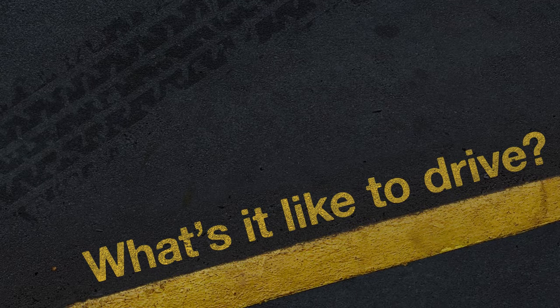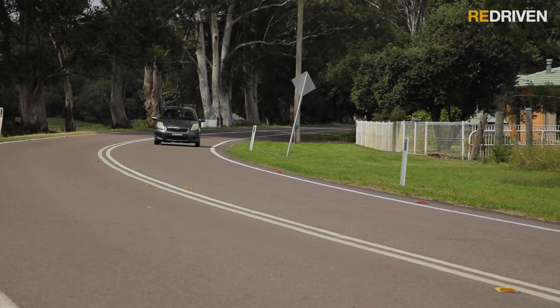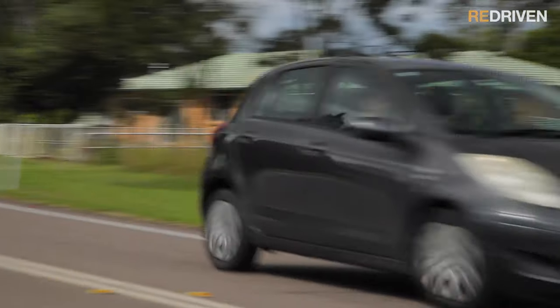So what's it like to drive? Well, after 150,000 Ks and many, many years, it feels a bit mushy to drive. Like, it's kind of like driving a bit of a wet sponge. Like, nothing feels direct or accurate or precise, just a bit squishy.